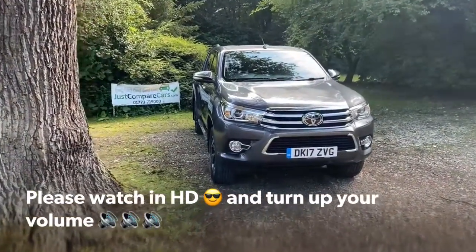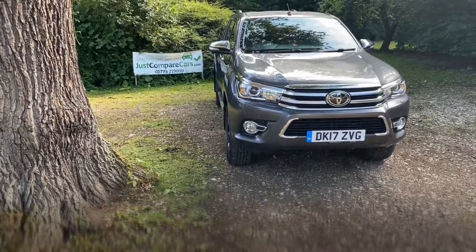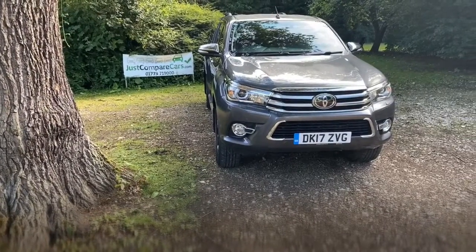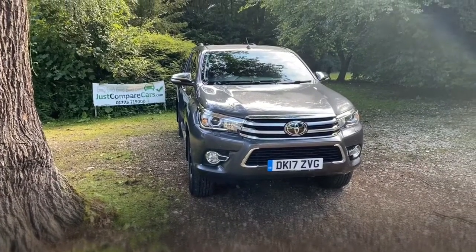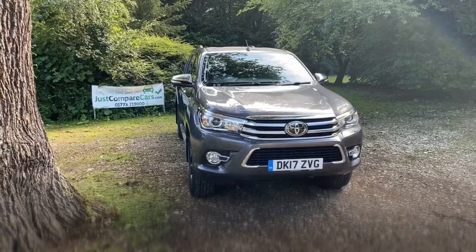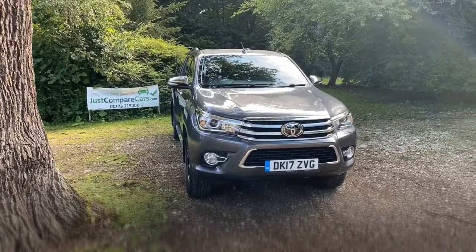My name's James and today I'm going to be doing a walk around video of this 2017 Toyota Hilux. It's a 2.4 D-4D Invincible X automatic with 93,000 miles and full Toyota service history. It's also got the remaining amount of manufacturer's warranty, which is either 5 years or 100,000 miles.